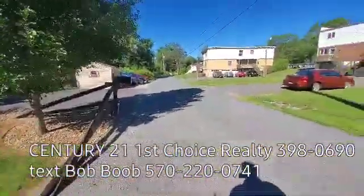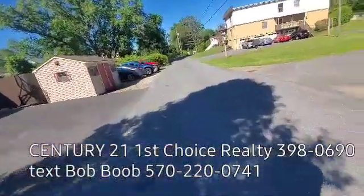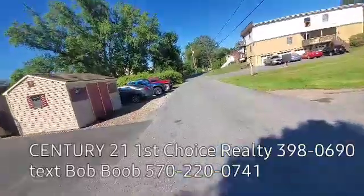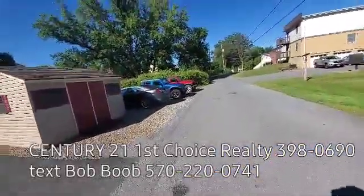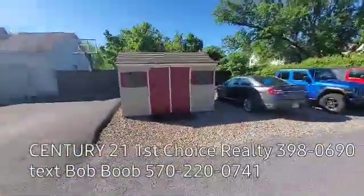So when you put your GPS in, sometimes you can put in Avis, PA. Other times you have to put in Jersey Shore, PA, because for mailing purposes, this is a Jersey Shore address, Jersey Shore School District, but that gets a little confusing sometimes.